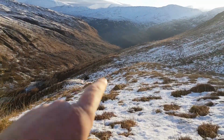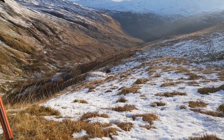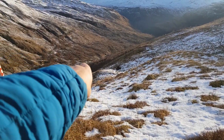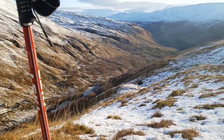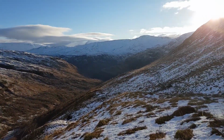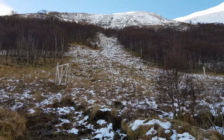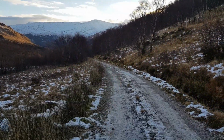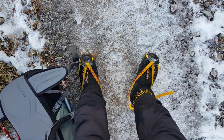Now all I've got to do is pick my way across the top of the trees and find the long clearing, which will run me down to a gate just before the bend on the Mamore track. And then half an hour home. There's the gate, there's the clearing in the trees, and back on the track. Just got to go that way now for about half an hour. And I'm home. We've got to take these off first.